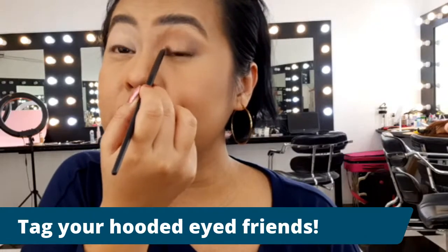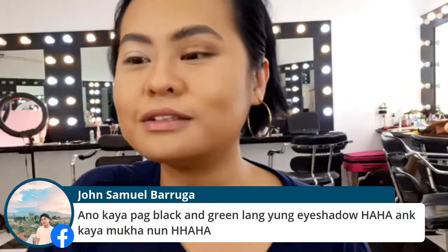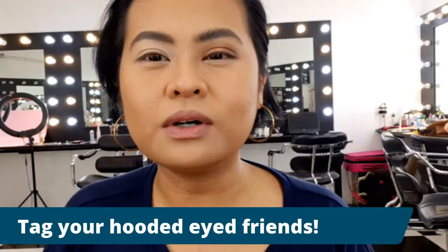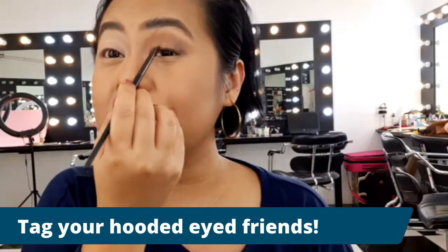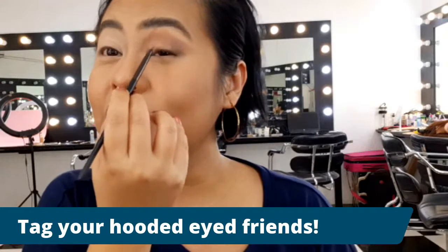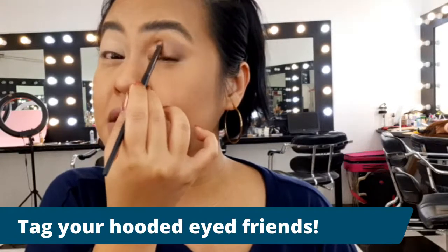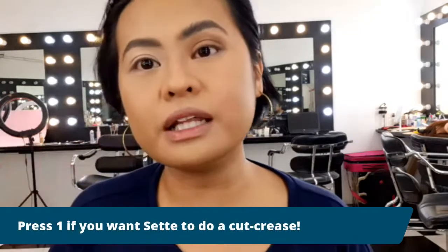Do you have any color combination suggestions, guys, for the other eye that I'll do? Ano kaya pag black and green lang yung eyeshadow, haha? Ano kaya mukha? Black and green eyeshadow, I actually taught that to Tin on our smoky eye class. Yes, tag your hooded eye friends. This will definitely help them.